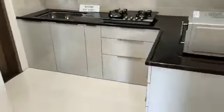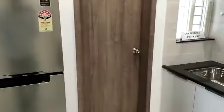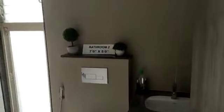This is kitchen with L-shaped platform. Dry balcony. Moving forward, this side will be your bedroom section. Here is the common washroom. Fittings will be the same which you are seeing.